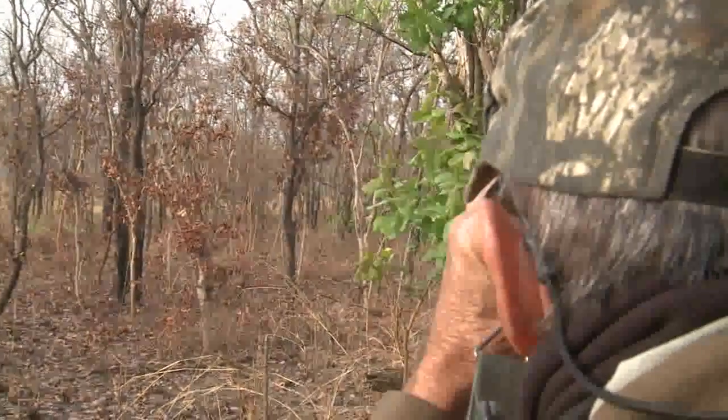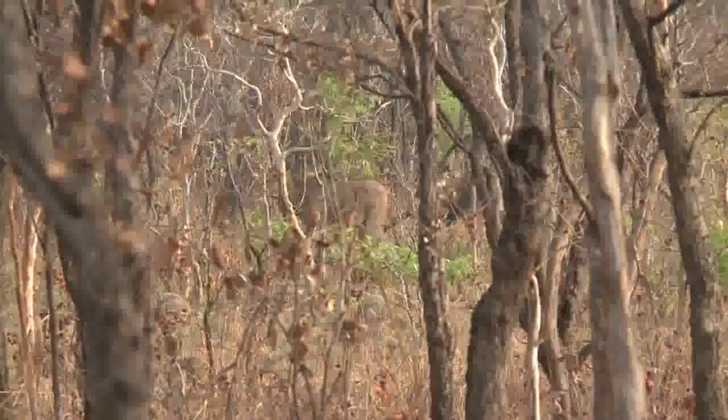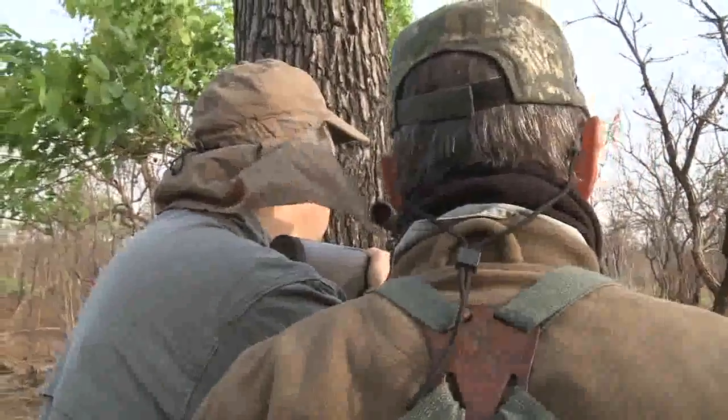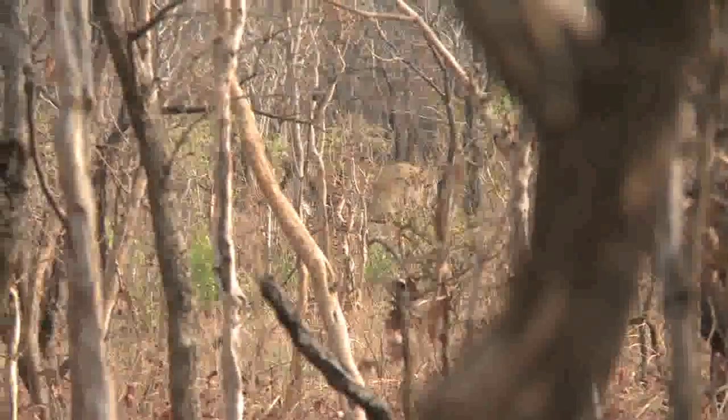Finding eland, even with a big bull present, is one thing. Getting a clear shot at a trophy bull is quite another. Eland are always on the move, making a good shot difficult, especially in heavy cover.